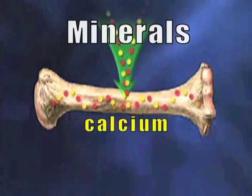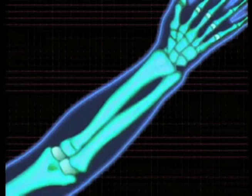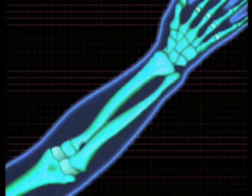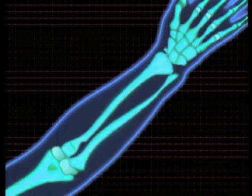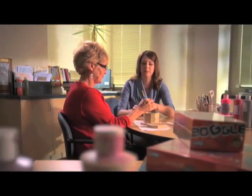It provides structure so that we can stand and move. Our bones also provide a storage for calcium, magnesium, and phosphorus. These minerals and blood and cells are constantly flowing in and out of the bone. When osteoporosis occurs and the bones get weaker, all of those things are less effective. Now, if we can figure out how to prevent osteoporosis in space, we can apply that knowledge here on the ground.